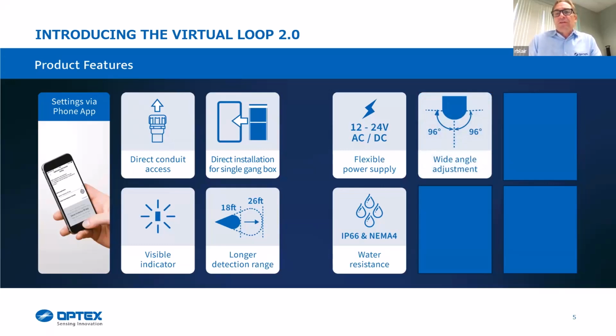The previous unit, its angled adjustment was only 30 degrees left or right from center. So in a lot of cases, you actually had to mount an L bracket or adjust the mounting location in order to get it to be able to look at where you wanted it to go. Now we've got a full 96 degrees left or right from center, more than 180 degrees of adjustability on this. So in a lot of cases, it's going to be very easy to adjust that detection area to where you need it to go.